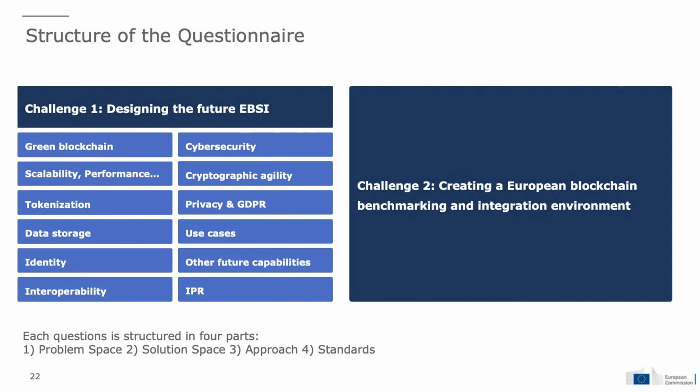And then fourthly, the questionnaire also offers you the opportunity to talk about any relevant standards, or potentially even standards you think should be created in relation to that problem space or that solution space. So there we go. We've got themes on the left-hand side, which are a little more generic, a little more general, which will give you the space to talk about, hopefully, the things that you're working on.